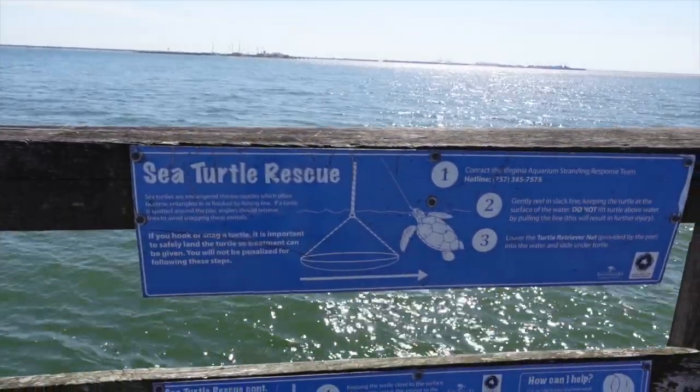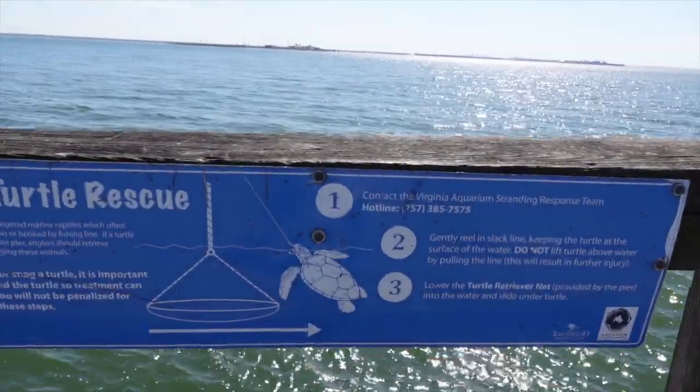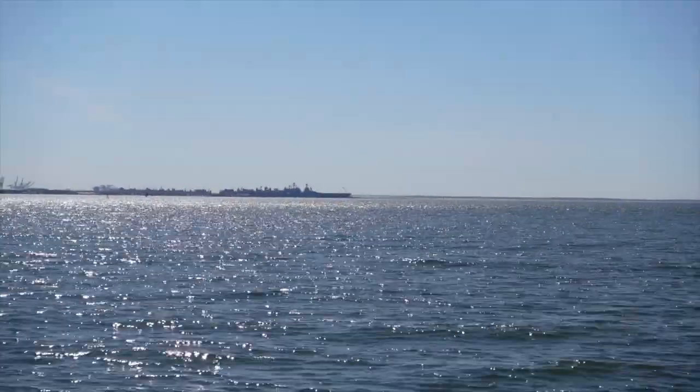And sea turtles are endangered marine reptiles, often become entangled in hooks on fishing lines. Ugh. All right.